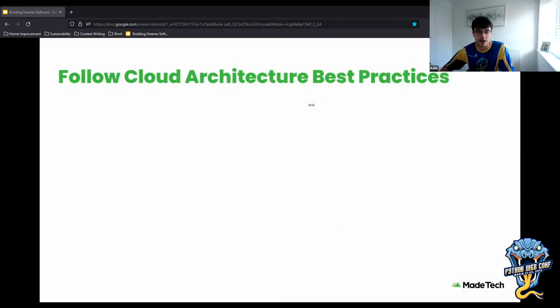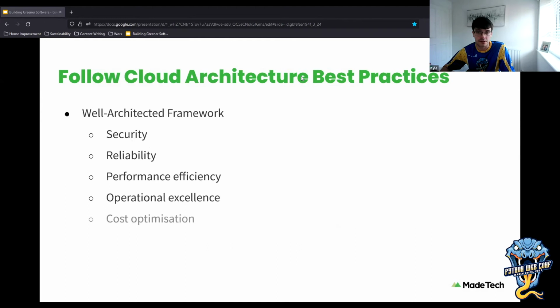Following cloud architecture best practices. There are a bunch of best practices, including the well-architected framework. The key pillars of this are security, reliability, performance efficiency, operational excellence, and cost optimization. Each of these pillars have their own benefits, but overall they contribute to preventing idling and wasted processes, or improving efficiency overall. Improving efficiency and preventing idling means that we use less electricity across the course of our application's runtime.